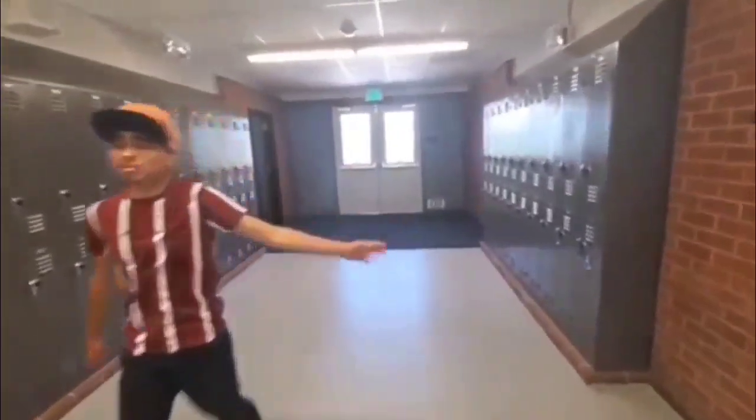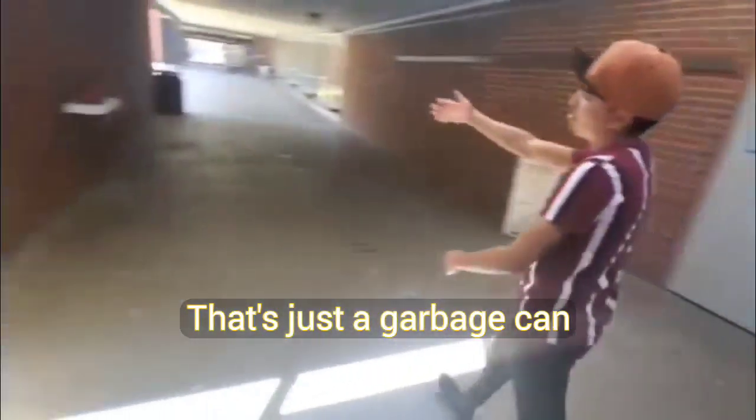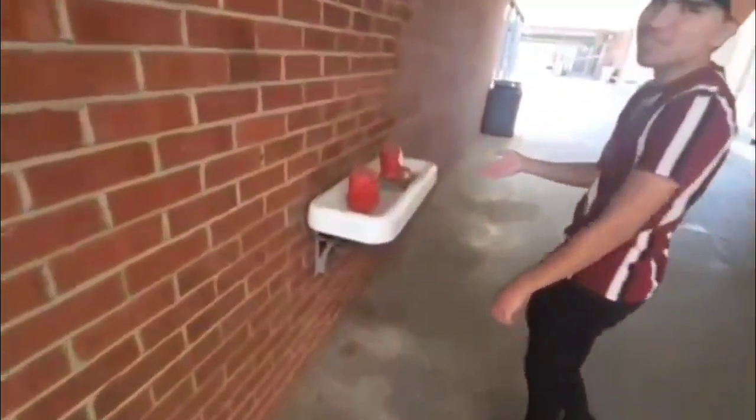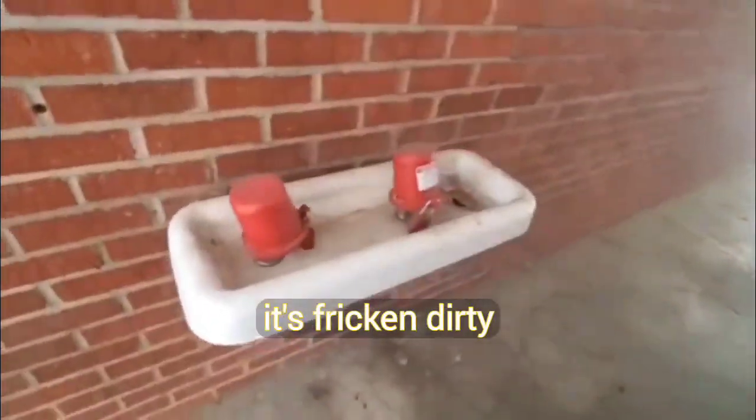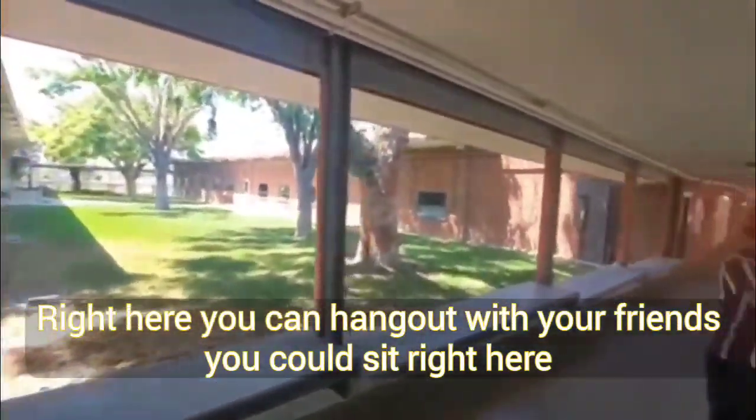But they did set up hand sanitizer. That's just a garbage can. Another water fountain, so much older, but usually I would drink from the other one. Still the same thing. Right here, you can hang out with your friends. You can sit right here. You can hang out over there.